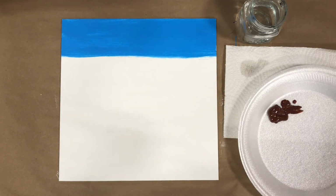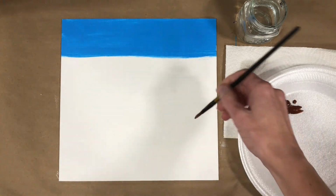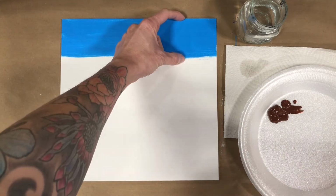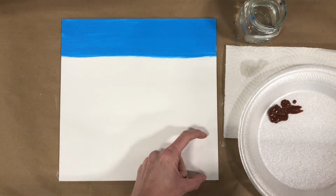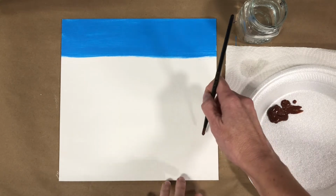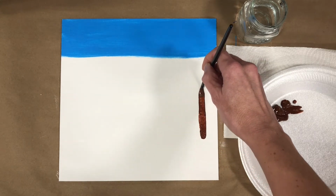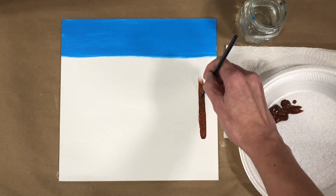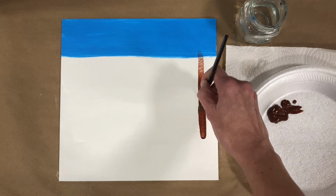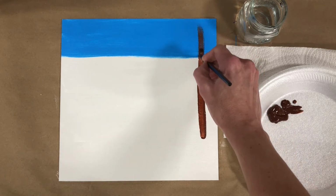So I'm gonna start over here. We have a tree with a trunk that starts on the right-hand side. Now it doesn't go all the way to the bottom. So about the same distance here, I'm gonna start down here. About a quarter of the way up, I'm going to start making a trunk. And we just want to pull all the way up. Right, just a nice straight swooping motion.